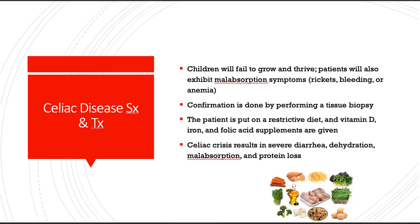When you do have exposure to gluten, whether intentionally or accidentally, it will usually cause massive diarrhea. A lot of patients get nauseous as well. Diarrhea leads to dehydration and loss of protein and all of the other nutrients.